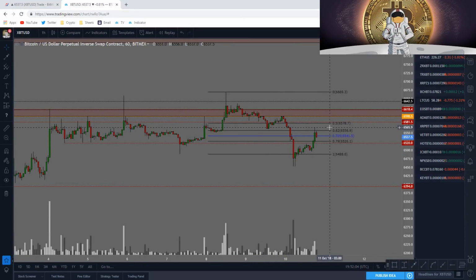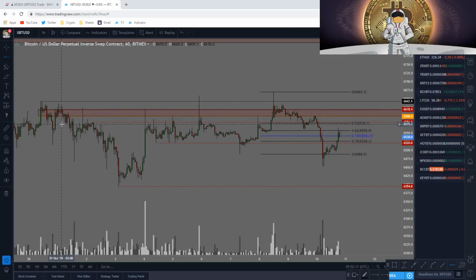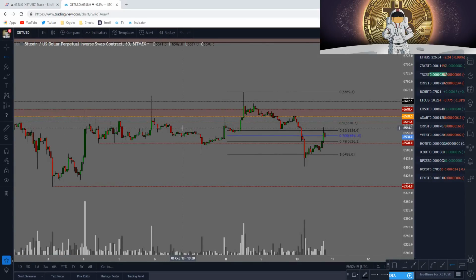But then we got rejected right at the... Where can I show where it would be? I mean, you could just see this whole entire block, just a strong support and or resistance area. So we got rejected right there.